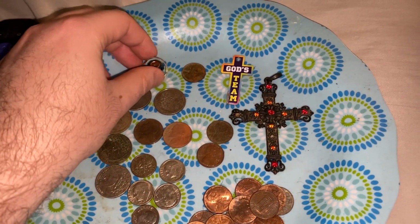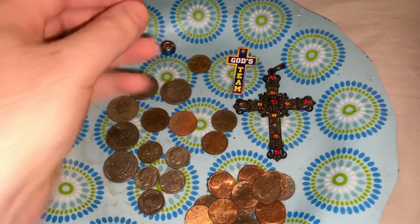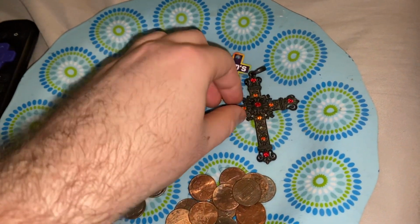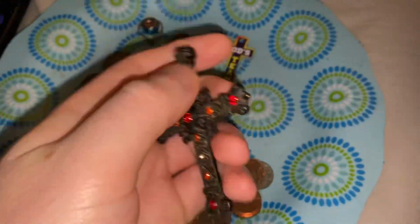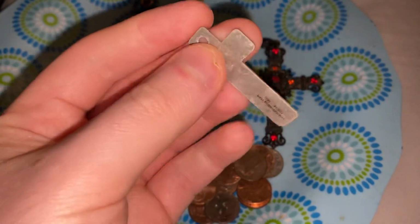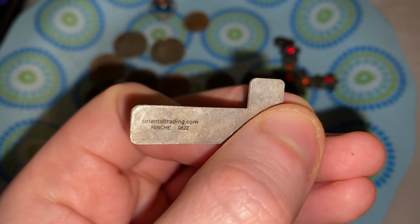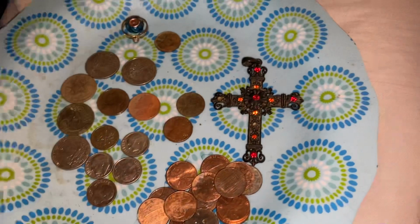In the Bark playground area, I found a plastic copper bead, junk jewelry, a kid's fit-all junk ring with a fake stone, 2 crosses in the grass, not real or anything, nothing exciting, just a bit of junk jewelry. God's Team. On the back it says, if the camera's gonna show through the light, orientaltrading.com Ninch 0822. Never looked that up. It's aluminium.